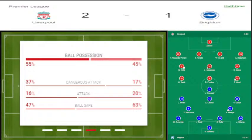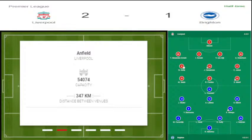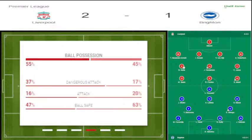Westwood first time layoff to McNeil, who kills it at Cornet. Cornet's in behind. Can he get it down? Edge of the foot. He was never ever getting there. He was backpedaling. He was in trouble. And now Brighton are back in it. The plot thickens. Only Liverpool 2, Brighton 1. It was going to be 3-0 at 1 point, goal rightly disallowed. Back come the Seagulls. We've got a rip-roaring second half to bring you.